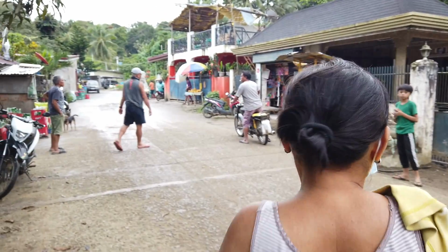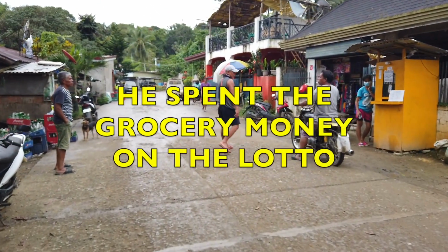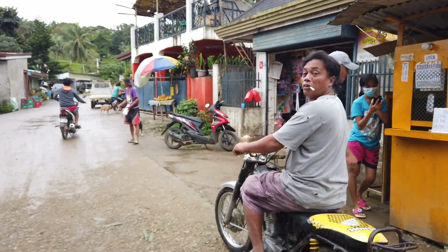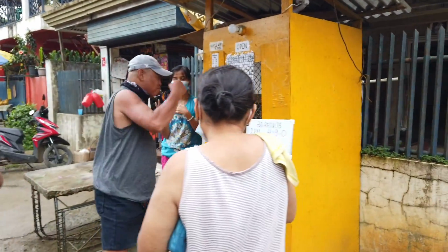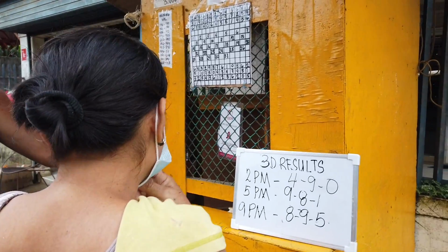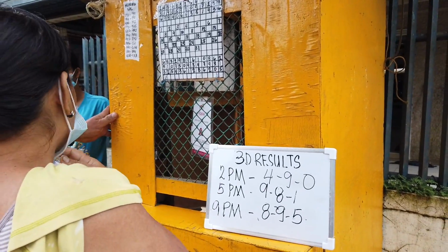So that's how you do your shopping in villages. You go from shop to shop, crossing on the roads, and now he's gonna buy lottery tickets. Sort 3 numbers.